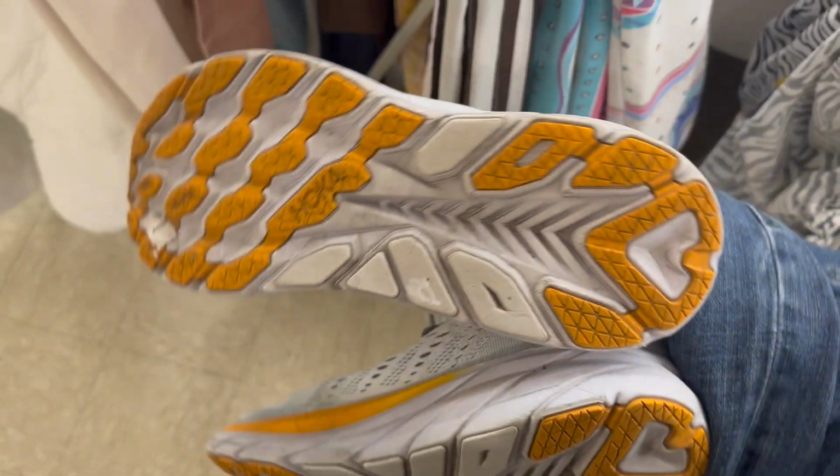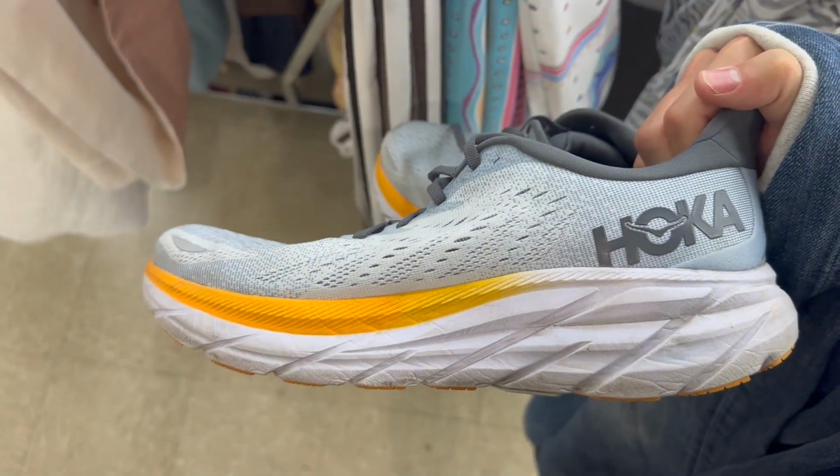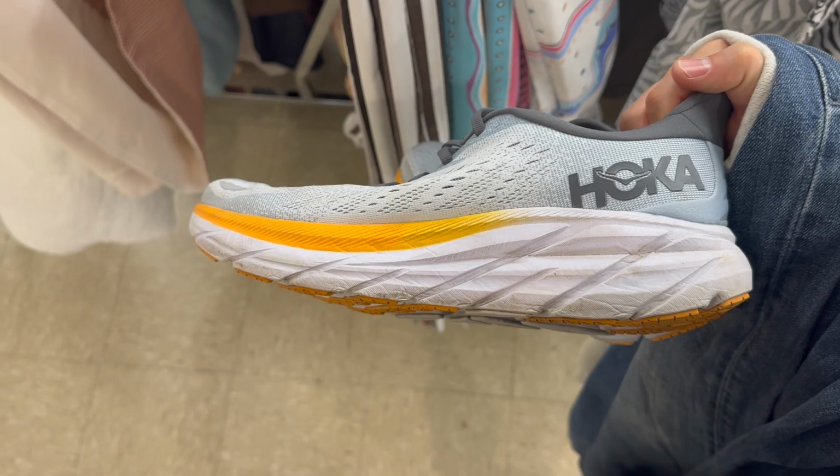Hoka Clifton 8s for $5. Pretty dang good condition, all things considered. It's honestly some of the easiest money you can make. These things sell super quick, so definite pickup here.